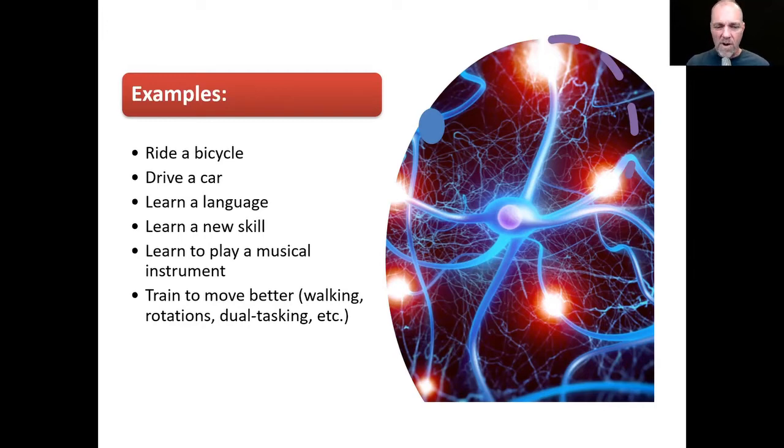It just hasn't been used in a while. So you get on the bike, and after 2, 3, 4, 5, 10 minutes, whatever, there you go. It's all fired up again. Okay, because neurons that fire together wire together.